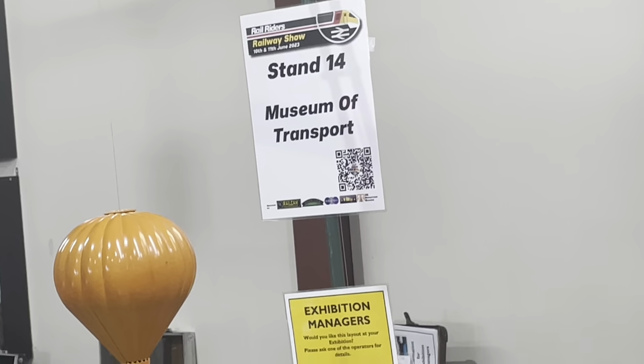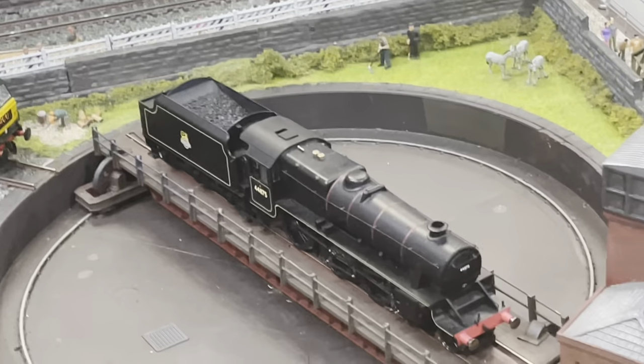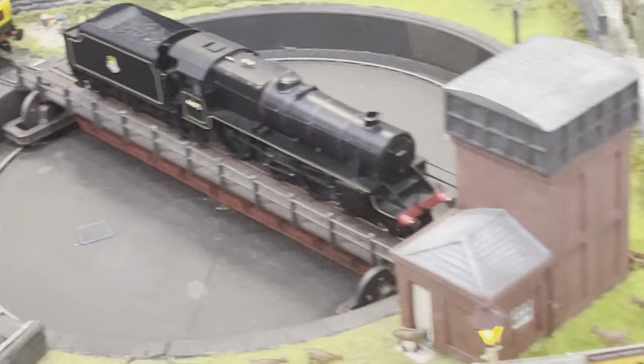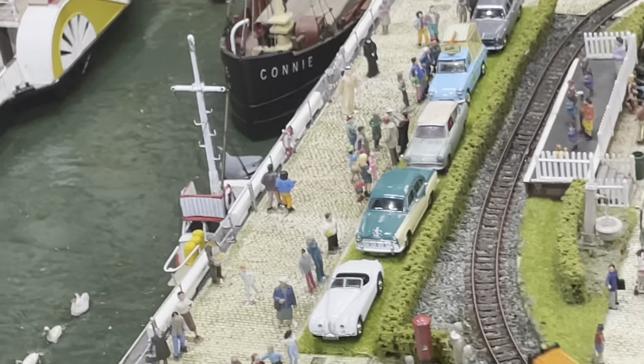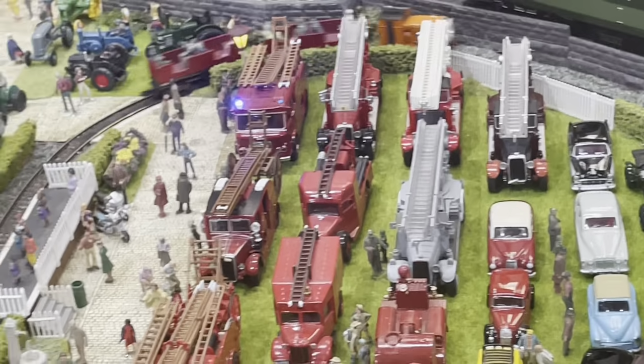We're at stand number 14 now, Museum of Transport. I like the little turntable there. I can't have a model railway about some of the Thomas and Friends locos there. I just love the details as well. Oh, we've got one coming down this way.